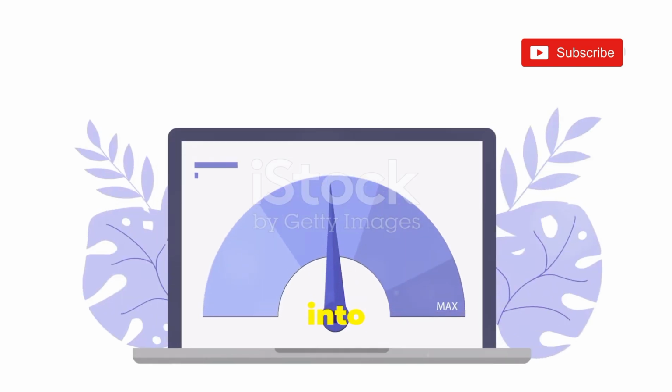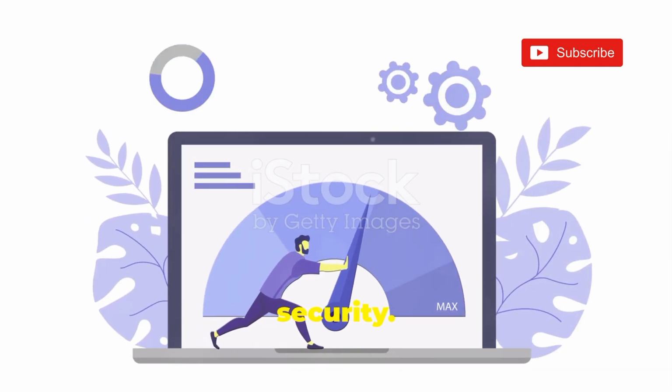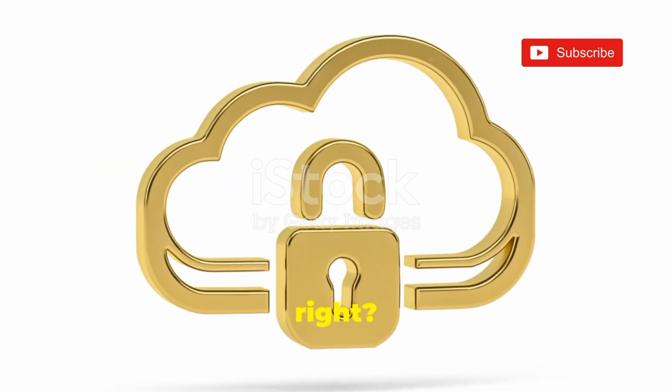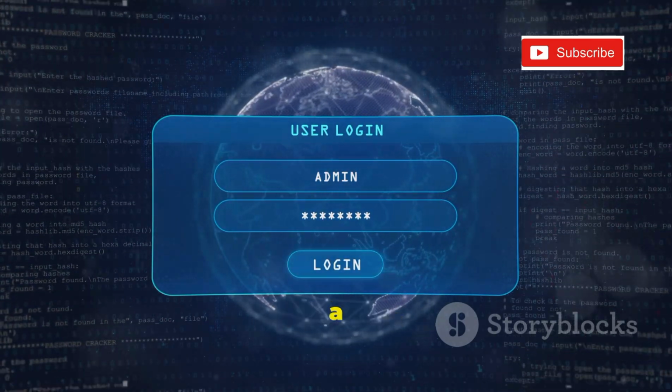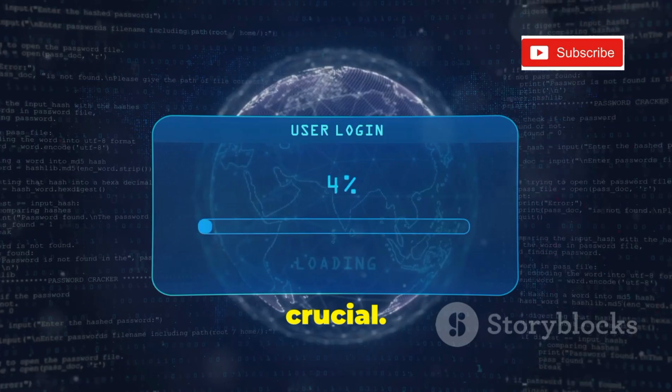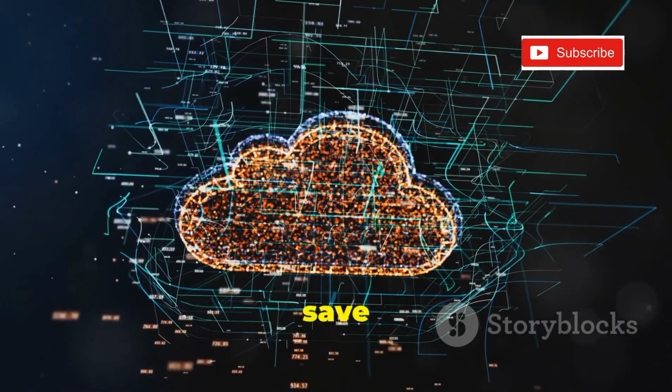Today, we're diving into the world of website performance and security. It's something we all care about, right? Whether you're running a blog, an online store, or a massive platform, a fast and secure website is crucial. That's where Cloudflare swoops in to save the day.